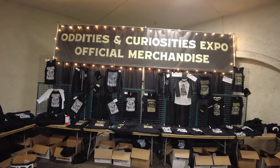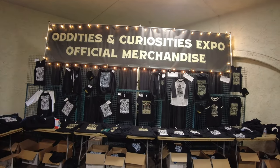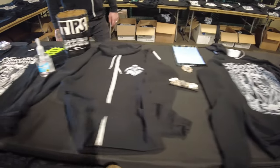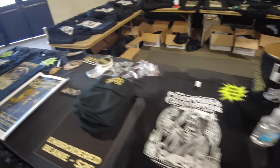And don't forget to stop on at the official merchandise booth of the expo. Some pretty cool shirts over here. Nice sweater. Good zip up right there. Pick up some pins and stickers and some badges, of course.